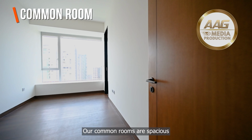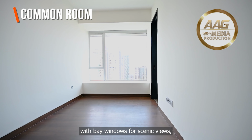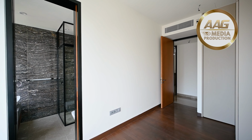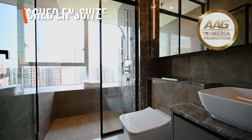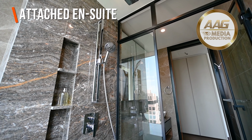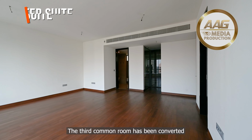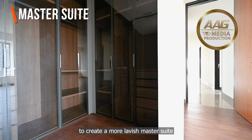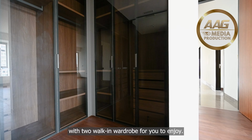Common rooms are spacious with bay windows for scenic views, built-in wardrobes and dedicated en-suites. The third common room has been converted to create a more lavish master suite with 2 walk-in wardrobes for you to enjoy.